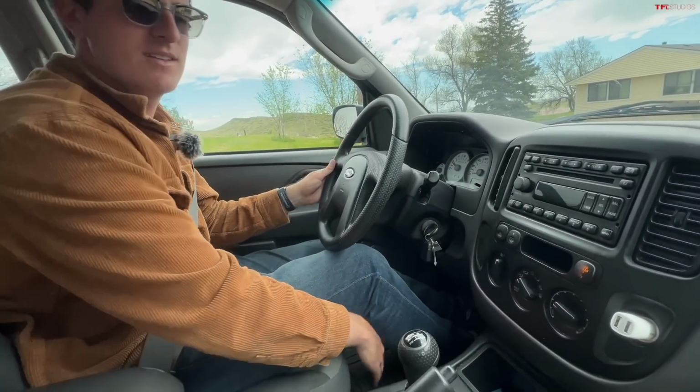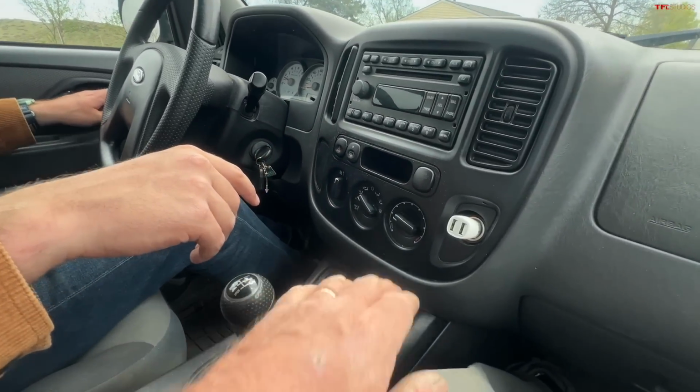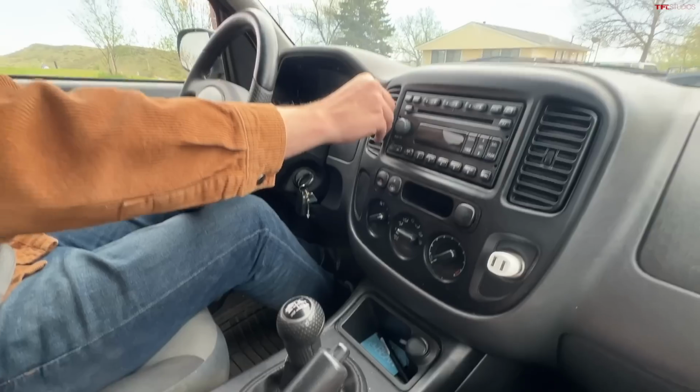AC still works? Pretty sure. Wow. Turn that radio down. So that's the only part that died. Let's see. You want to give it a go? Turn on AC. Let's see if it comes back to life.